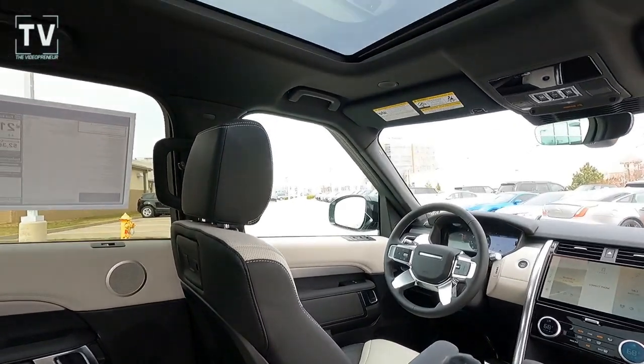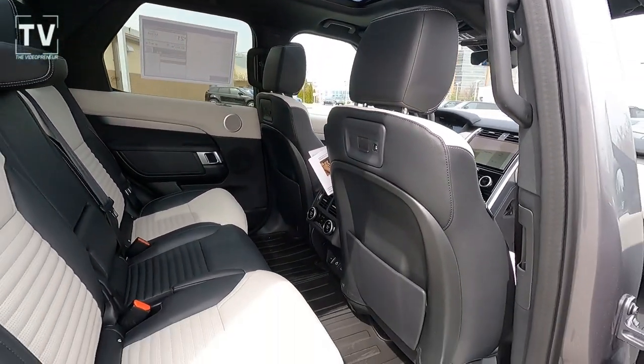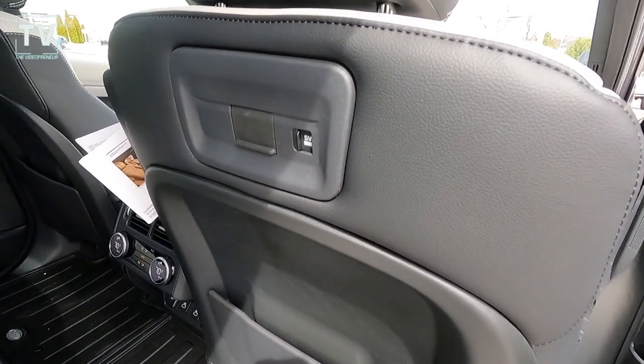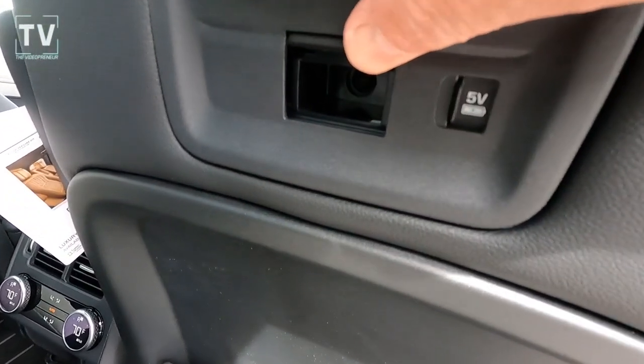There's the dual zone climate control for the second row. So we have 3-zone climate control on this vehicle. The second row is a 60-40 split fold down seat. The third row is a 50-50. This is a 7-passenger vehicle.